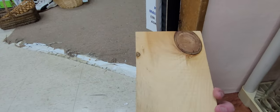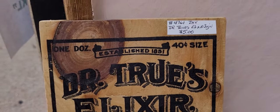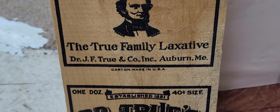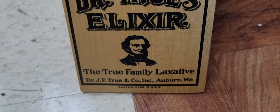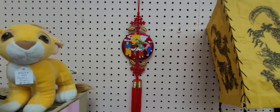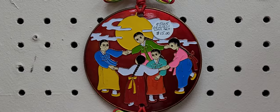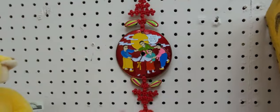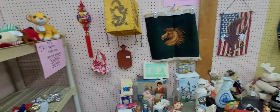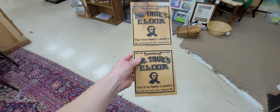I love that. Look at this up close, $5. So I really like that sign, and we're going to get it. What is this? So y'all know I love to decorate with signs. I don't know, I'll probably keep this in my house. This is super awesome. I love that.